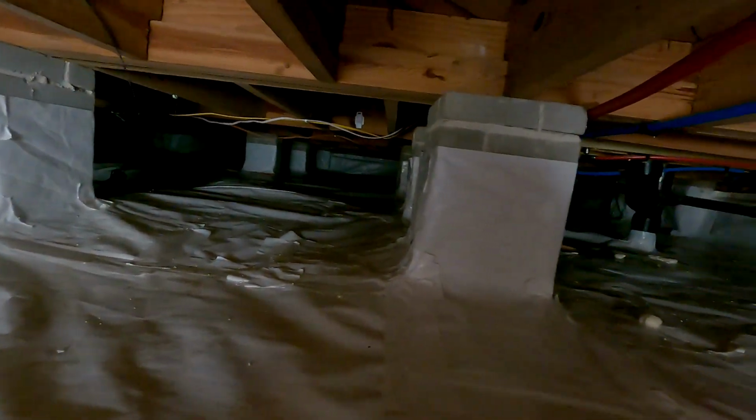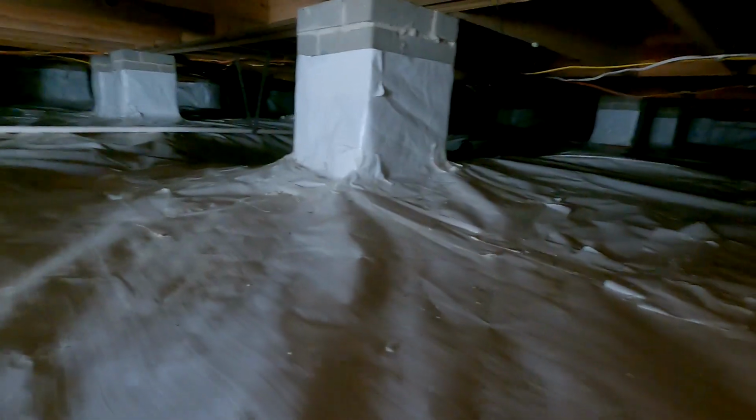Here's the crawl space. You can see it's got the vapor barrier. It goes all the way up, leaving a little space for the termite inspection that's necessary. And I actually put the dehumidifier in myself. Here she is. I bought it and installed it. Got it right here in the middle on some blocks.